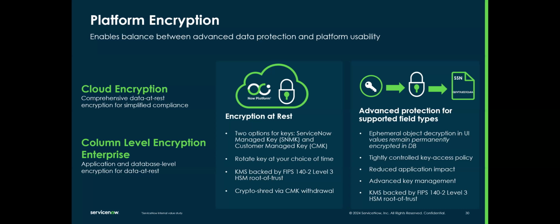Column-level encryption enterprise, as you may expect from the name, brings enhanced capability to the core CLE feature by increasing the number of supported fields, lifting the limit on the number of different module access policies that can be applied, and it reduces the impact on automation and orchestration because these things are supported with CLE Enterprise. It also supports the customer managed key feature, as is the case with cloud encryption.